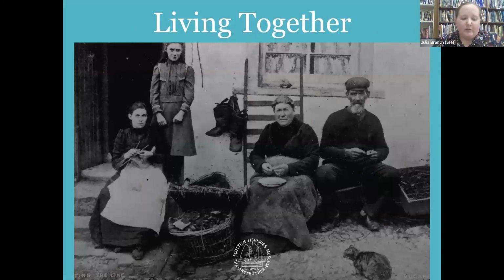So fishing, like I said, was a family effort. It was also a community effort. And the families did band together to buy and operate the boats. And everyone was involved in preparing the gear and maintaining the gear, as we can see in this picture here from Buckhaven, that's just down the road from here. They're all working together, doing different activities associated with fishing in Fife.